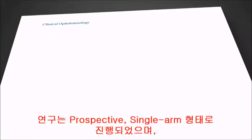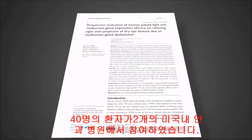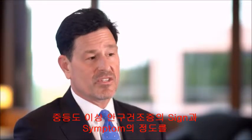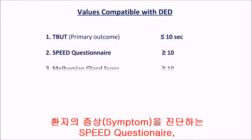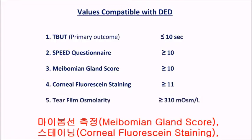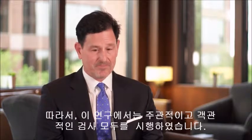The design of the study was a prospective single-armed study where 40 patients were treated at 2 sites in the United States. They had to have at least 2 of the following signs and symptoms compatible with moderate to severe dry eye: tear breakup time, a questionnaire, the SPEED questionnaire, to determine their symptomatology, their meibomian gland score, corneal fluorescein staining, and also tear film osmolarity. So it was a combination of objective and subjective measures.